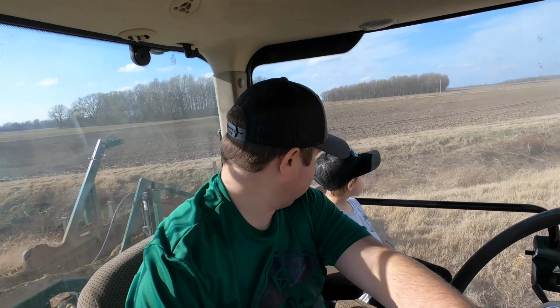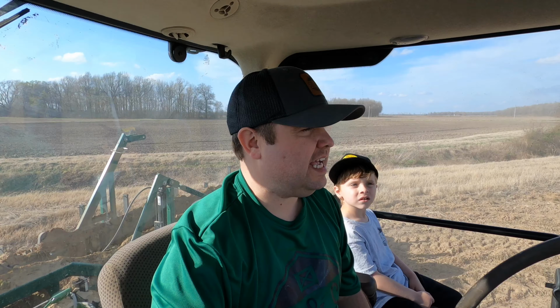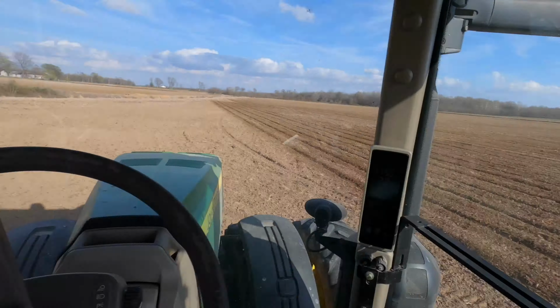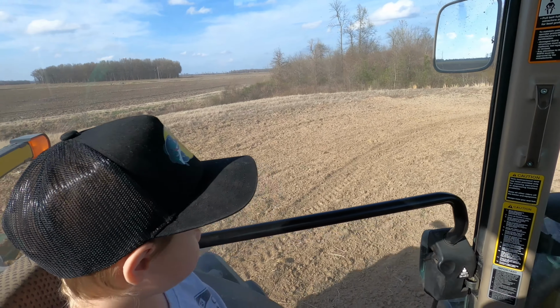Co-pilot Cooper decided to come. We're finishing up one of the last fields over here. Well, we got this one over here, and then this little patch right here, and we're done on this farm. Maybe done for the day, depending on what the daylight looks like.